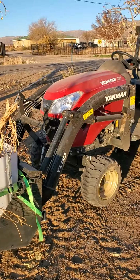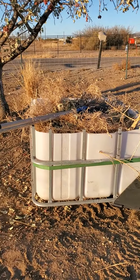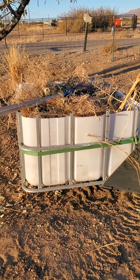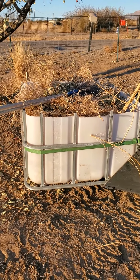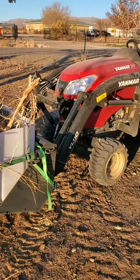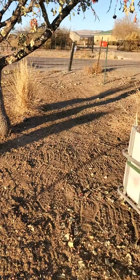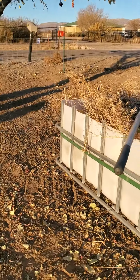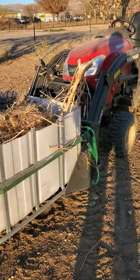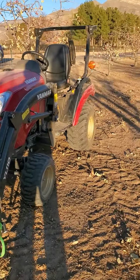So I got my old handy dandy Yanmar tractor, and this bucket right here is actually half of a tote that I'm going to make into a pond setup for hydroponics. But anyways, we rake up the stuff under the trees, including the weeds, leaves, everything. Right now there's a lot of rocks. We're trying to avoid the rocks, but get this all set up and get it over to the back.